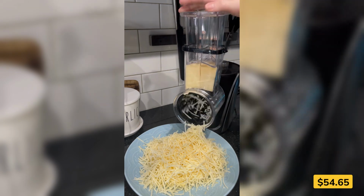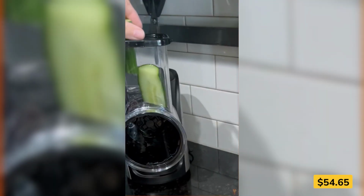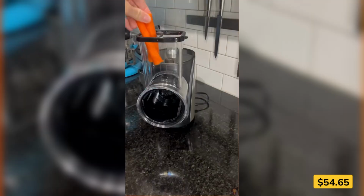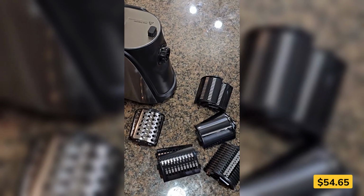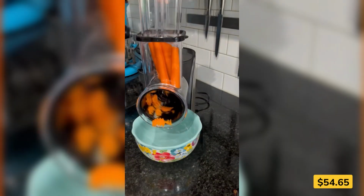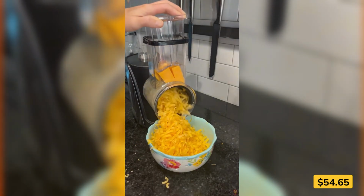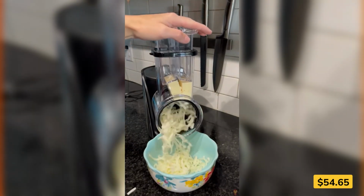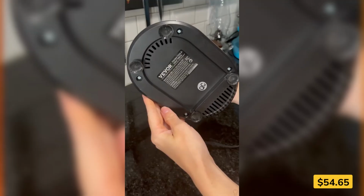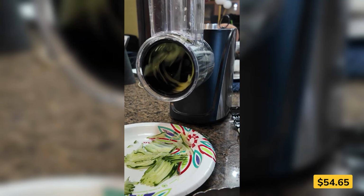Salads, tacos, and pasta nights just got way easier. This electric slicer does the grating, shredding, and chopping for you, with 5 different attachments to handle everything from soft cheese to firm carrots. Just pop in your ingredient, press the button, and watch it shoot out perfectly prepped. The motor gives it plenty of power, and the stainless steel blades mean smooth, consistent results every time.